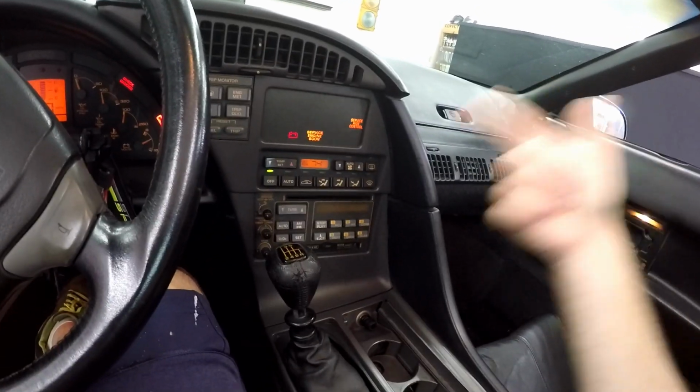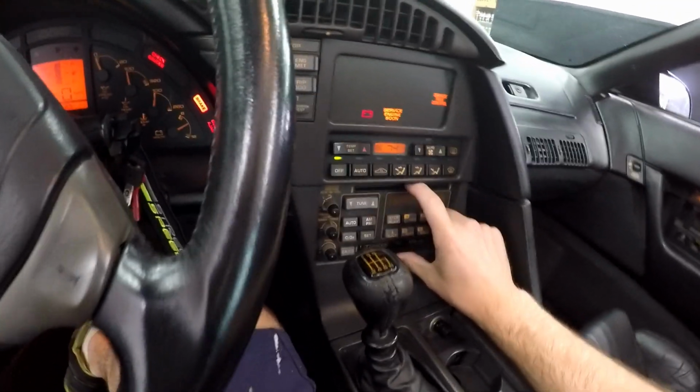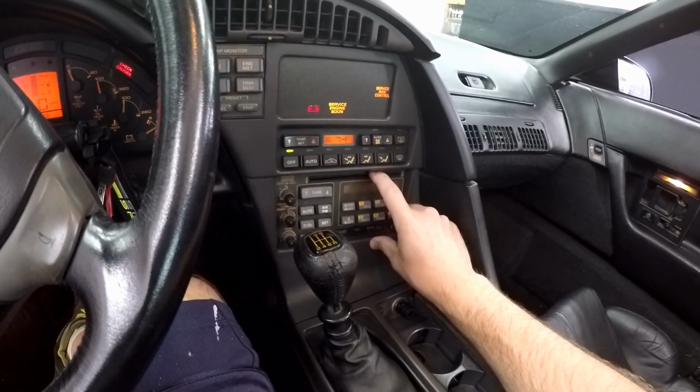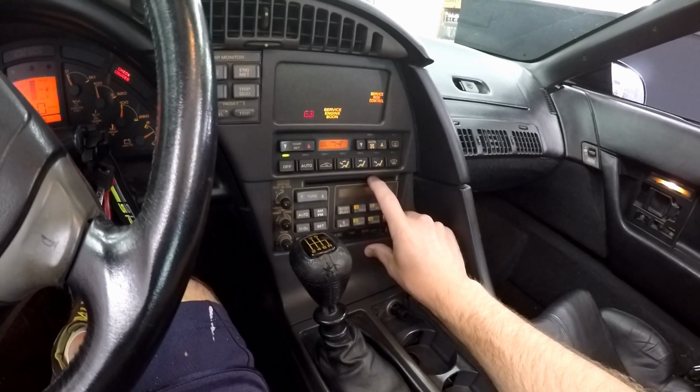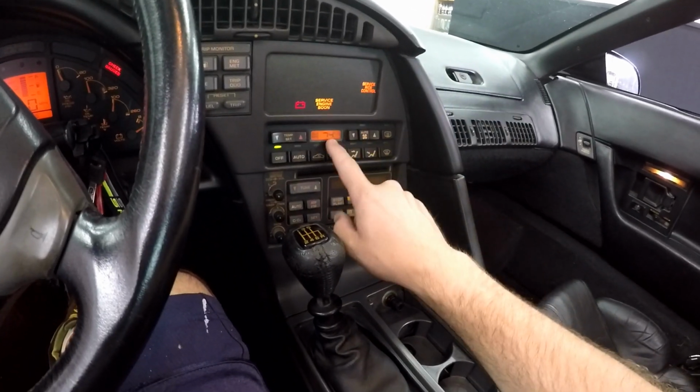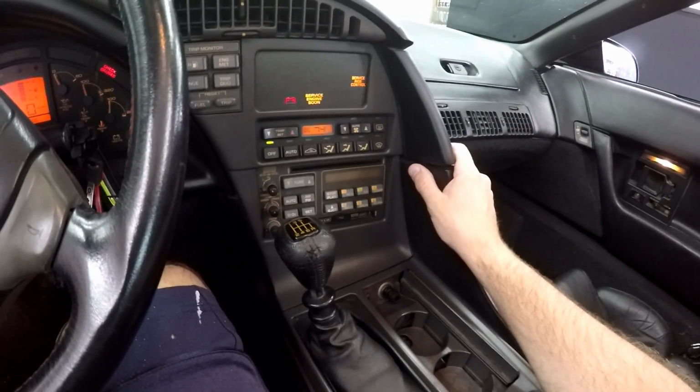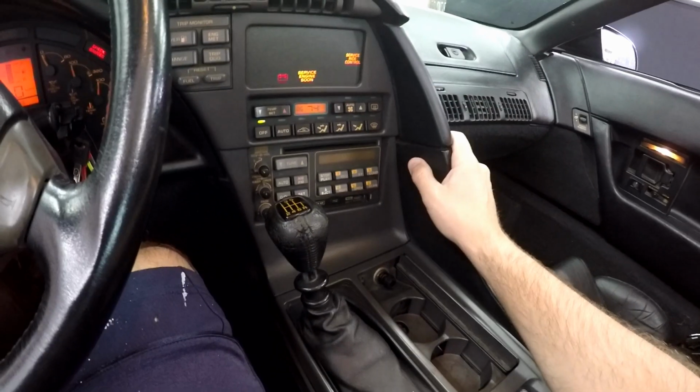How do I know it's not this part? Because I actually had this refurbished by a very well-known electronics company right here in central Pennsylvania. Did a fantastic job. They also fixed this at the same time. That was a couple years ago. Radio worked fine after that, and then all of a sudden, just boom, one day, nothing worked.